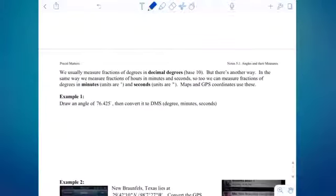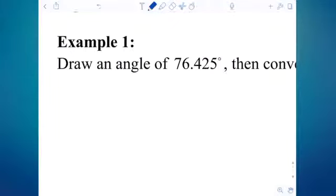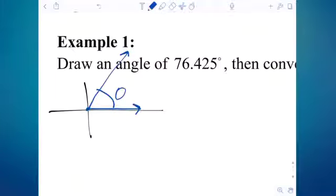It says to draw an angle of 76.425 degrees. Let's go ahead and get in the habit of drawing it in standard form. I know I haven't really introduced that in the notes yet, but that way you're establishing good habits from the beginning. So draw an X and Y axis. The positive x-axis is always going to be our initial ray, the starting ray. And 76 degrees is a rotation that measures, in this case, if it's positive, so I go up or down? Clockwise or counterclockwise? Counterclockwise. So I'm going to go ahead and call that theta.